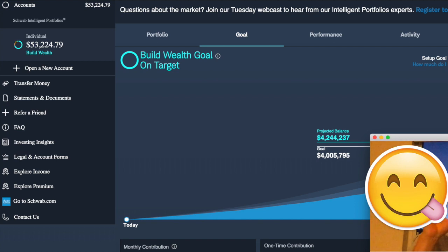The key is low costs in terms of expenses. It automatically diversifies your portfolio. It automatically buys and sells. It automatically rebalances, and it automatically deposits into your portfolio monthly, so you don't have to worry about it, and you can just see things grow over and over again.